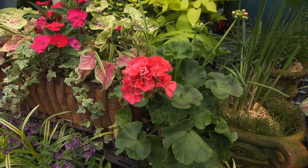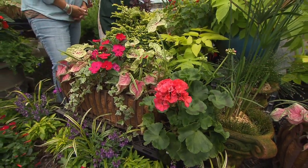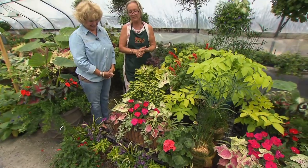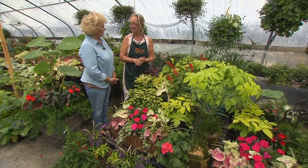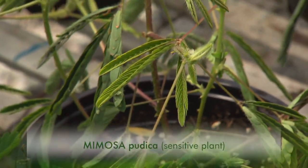Sure. And if fall arrived in a year and I didn't have enough plants, I'd get on the phone because I knew who had them. And I would call and get it back. So I've kept that plant for 35 years.